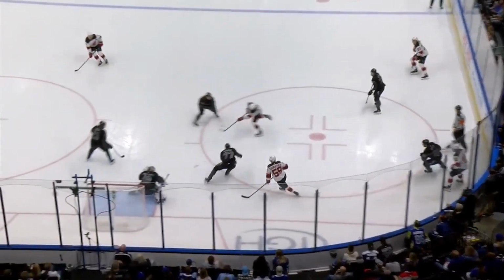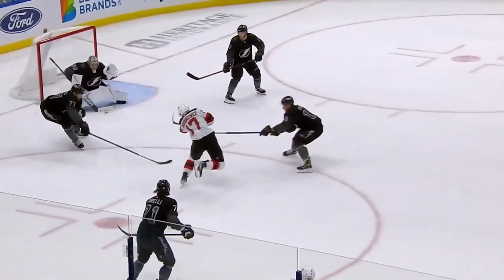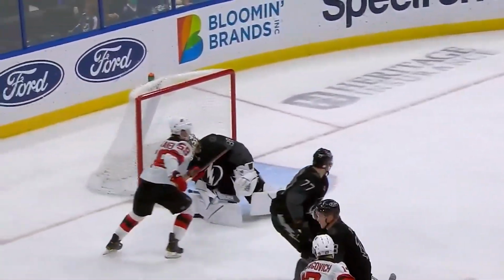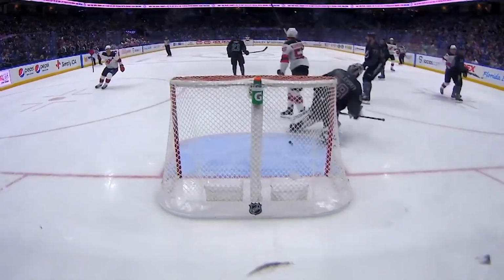There's nothing fancy. Lightning are a little bit sloppy along the wall there, but Alexander Holtz, who just came back into the lineup, he's the youngest player on their team. He's only 19. Boy, he makes a nice play along the wall. And Sharon Govich, who was starting to back check.